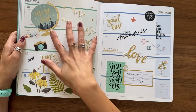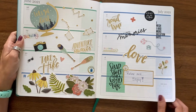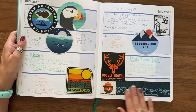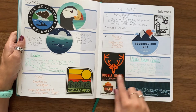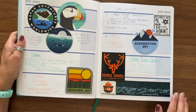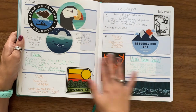And then we were going on vacation, so I just did a vacation spread, relax and enjoy, and I just decorated the whole page because I knew I wasn't going to be decorating in this while I was on vacation. And then these are a bunch of stickers I actually got while I was on vacation, so I was obviously in Alaska, for those who saw that. That's Seward, Alaska. Anchorage Distillery. These are just stickers I got, and I was like, what am I gonna do with them? I have to do a spread with them, and so here they are.